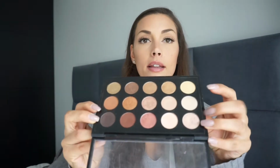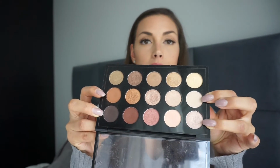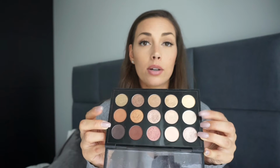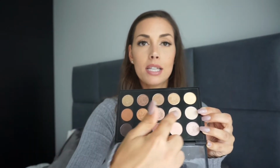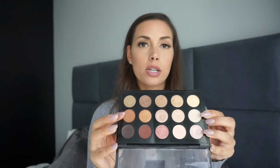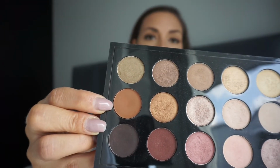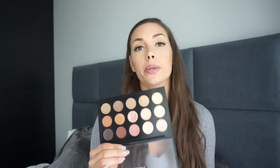The only thing I wish they had, like, this one is matte and this one is matte. I wish they had a crease color that was a color in between them. I usually mix these two to do the first layer of crease color before I go in with this one, because this one tends to be a tiny bit too dark to go straight in with. Otherwise, I think this is a very good palette.